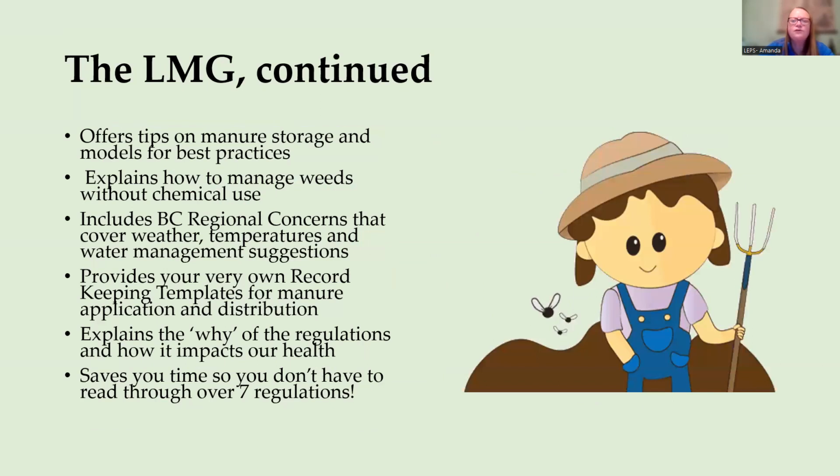So the land management guide, just more of an overview here, offers tips on manure storage and models for best practices. Throughout the guide, we actually have a few different kinds of manure setups on how to make sure that it's all taken care of. Just so you know, all manure piles should be covered, whether it is with a roof or a tarp. And with that being said, tarps, because you have signed up for one of our evening webinars today, you all get a free tarp. That's just to make sure that we are using them and not having any leaching.